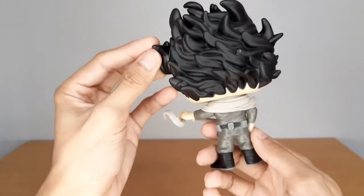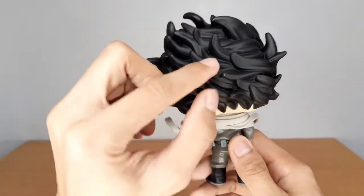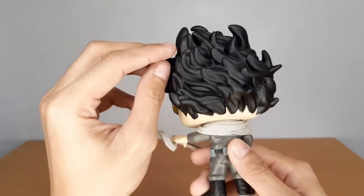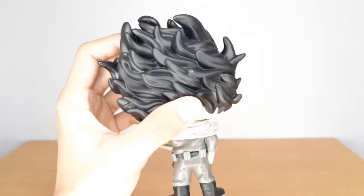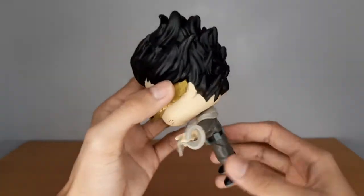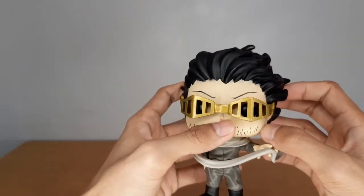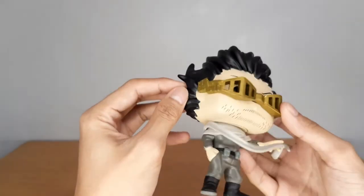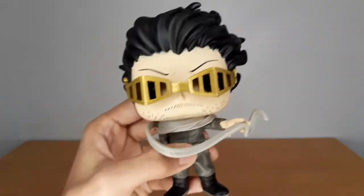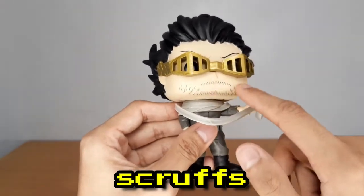Turning him to his back, really nice sculpt on the hair here. There's a little bit of white stuff on his hair. It doesn't bother me at all because Funko Pops are mass produced, so my standard when it comes to their paint jobs and details is not high. There's one tip that I can give you guys: paint flaws are normal for mass-produced products. But the pop still is in good shape. Nothing much to write home about this pop. Like I said, there's some metallic finish on the goggles. I don't know if it's just me, but it looks metallic. Plus, there's a little beard and mustache there.